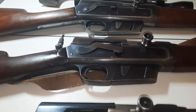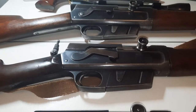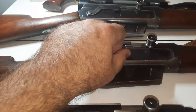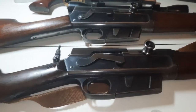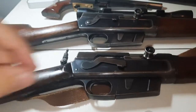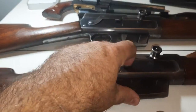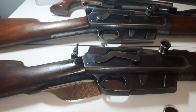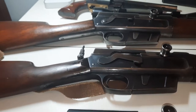And there's just something really, there's a cool factor to them. It's got kind of like this pre-Kalashnikov type safety. I'm sure that's where Kalashnikov got the idea for the safety on the AK-47.